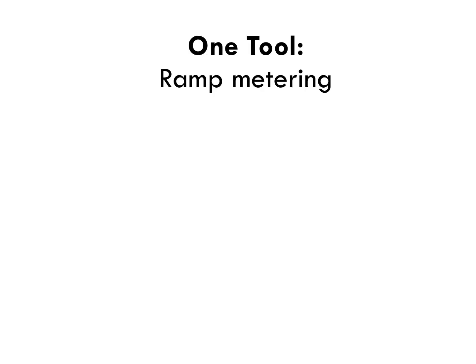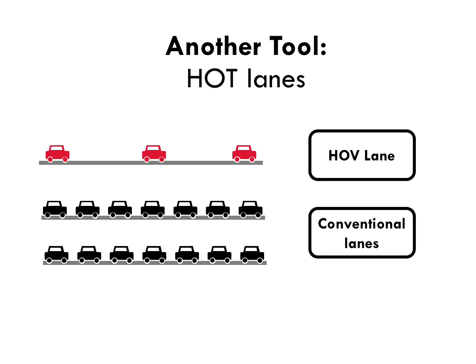One tool for doing that is ramp metering. Ramp metering is a stoplight on the on-ramp to a freeway. We use ramp metering to keep the number of cars on the freeway low enough to maintain a free flow. Another tool for managing congestion are toll lanes. Today we're going to talk about one special kind of toll lane called a hot lane.